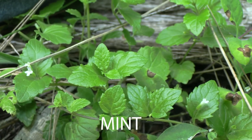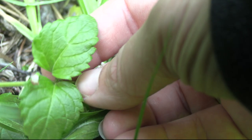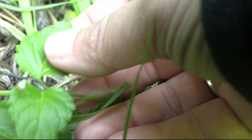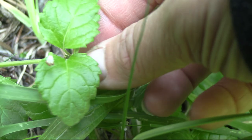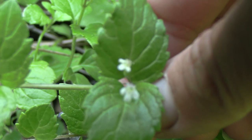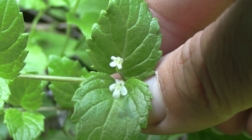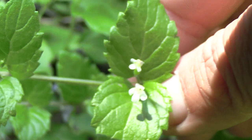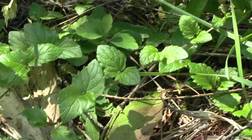Mint is a perennial that grows anywhere from 1 to 3 feet long. It has green opposite leaves and it has a square stem. The leaves can range from 1 to 3 inches long. They are toothed and they're covered in tiny little hairs. They do produce flowers and those bloom anywhere from mid to late summer. The flowers don't produce seeds though, and the plant spreads by an underground rooting system, and it spreads really, really quickly. So you don't want to have this anywhere near your garden.